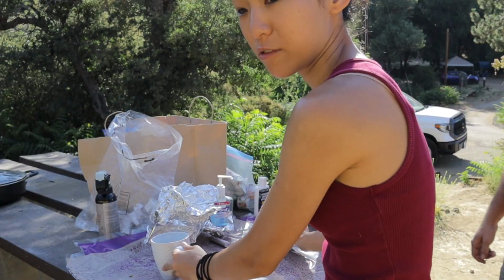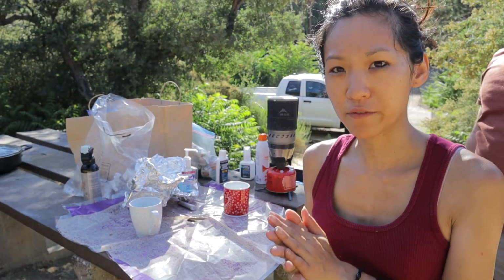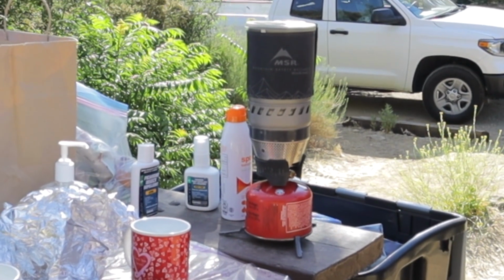And a good hack also, just regarding the bug situation, is burning sage all around your campsite and also burnt coffee grounds. You can see right there, it's heating up.